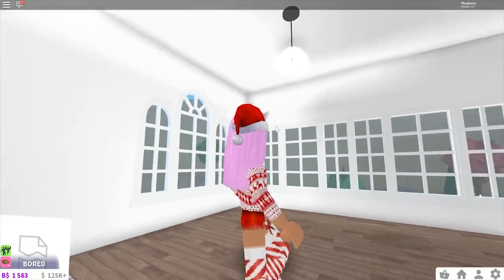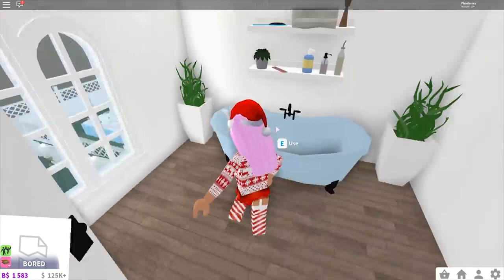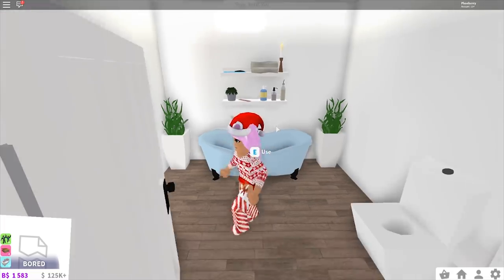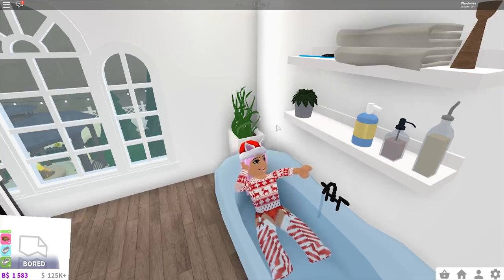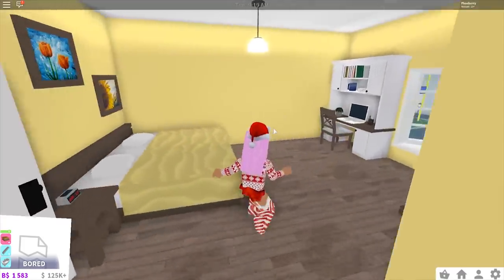Ooh, this hallway's nice. It's nice and like white, very clean. The bathroom's in here. As you can see, I love this bathtub. I've used it many times. Not this exact bathtub, I mean the style of it. Although I have been in this bathtub quite a couple of times. Well, I can comb my hair whilst in the bath. I mean, my Christmas sweater might get wet, but it's okay. Oh, okay, and this is the bedroom.